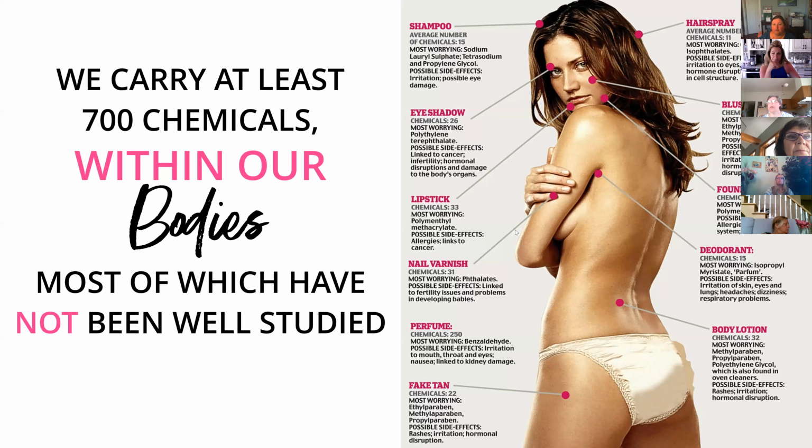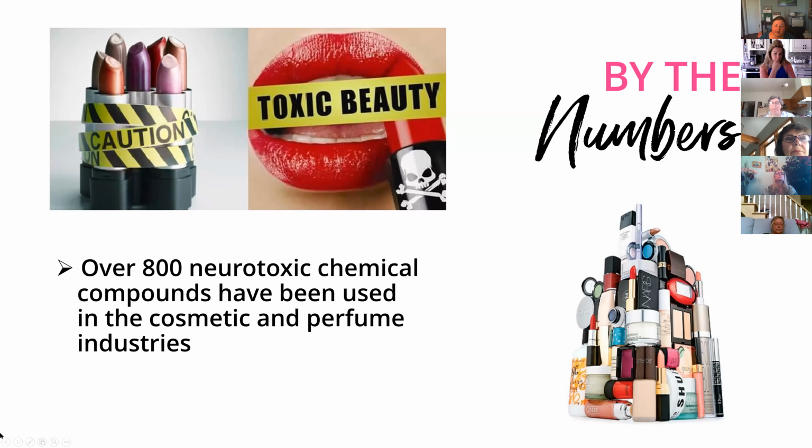I'm not going to go through it all, but it really shows you how we don't even really pay attention to the ingredients in some of these products that we put on our body daily, and how important it is that we should. We carry at least 700 chemicals within our bodies, and most of these have not even been studied. There's a book called Toxic Beauty. If you've never read it, I highly recommend it, because even if you're using Young Living products, it's really good information to know.